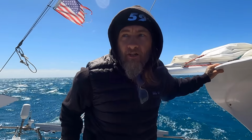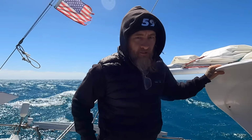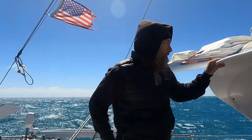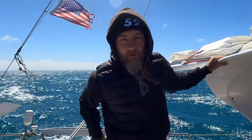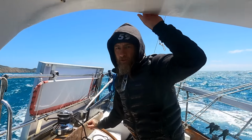Soon we'll be in the protection of the land and the seas won't be running so strong. It'll be a lot smoother sailing. Right now it's very powerful. Doesn't look like it on camera, but it is tough to keep the boat on course right now. So this just got real sketchy.